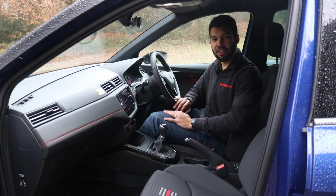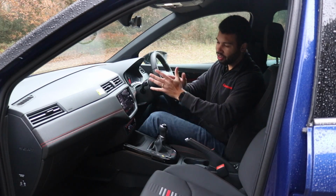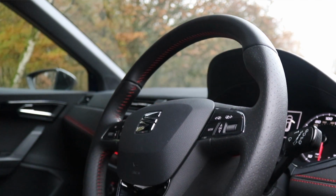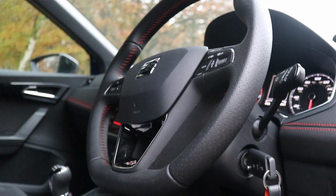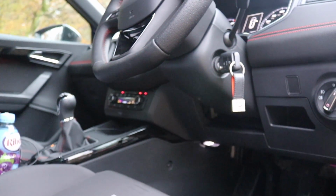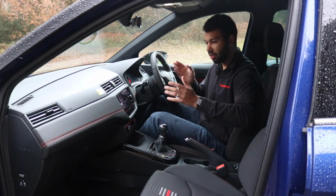The inside is a nice place to be. It's not too cluttered and it's got quite a classy finish to it. You get a sporty steering wheel with a flat bottom, more red stitching than you could ever dream of, and you also get smatterings of leather. And yes, it is a nice place in which to sit.